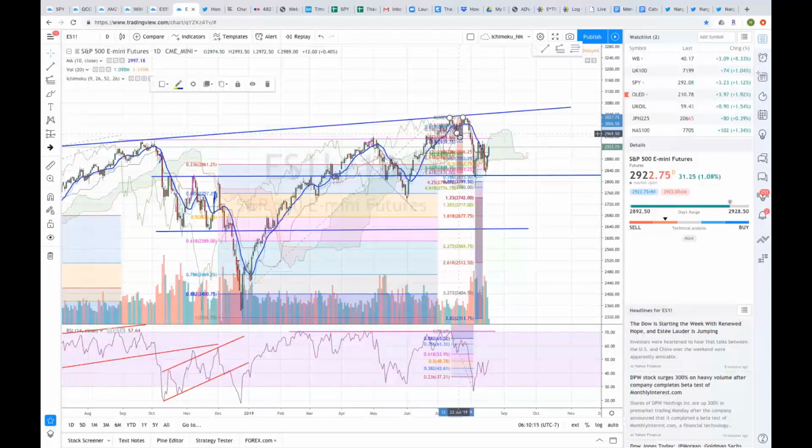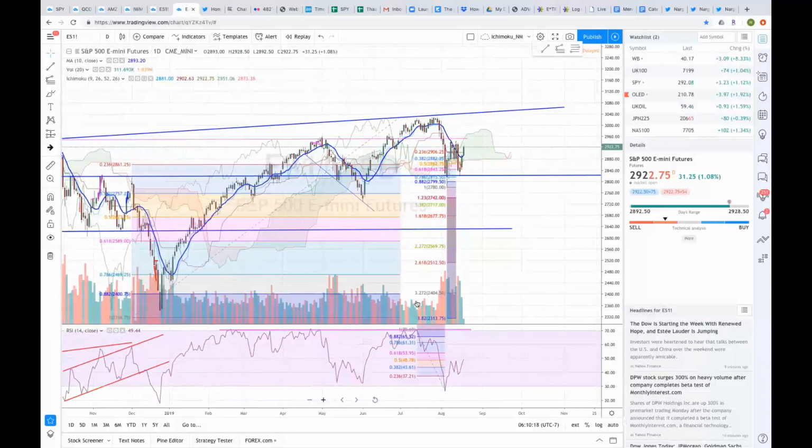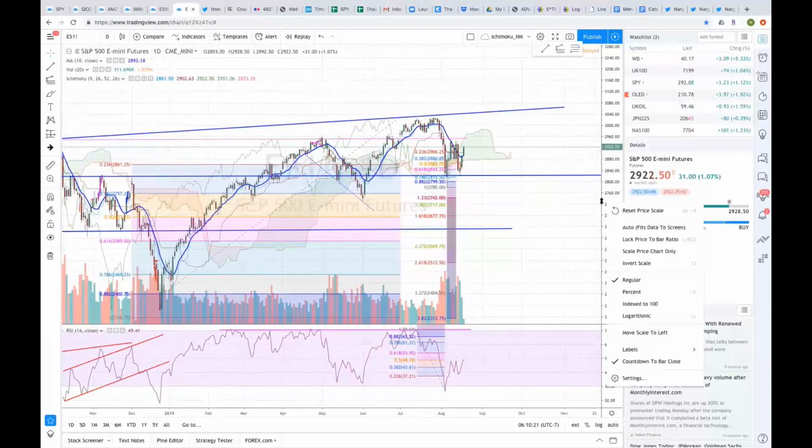So are you leaning more towards selling rallies maybe into the cloud above it? Looks like 2960, 70 range? Yeah.